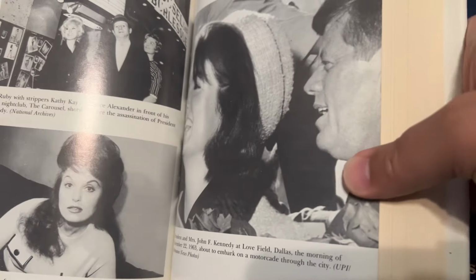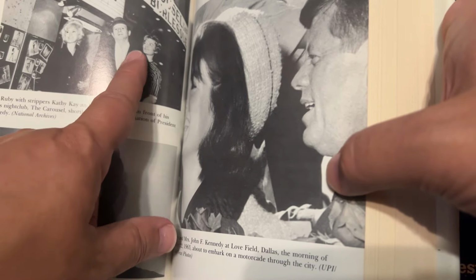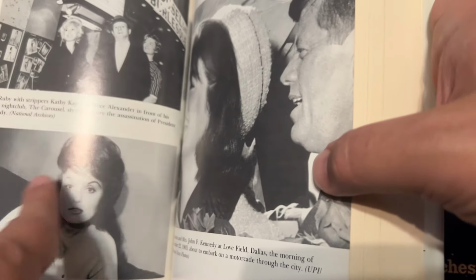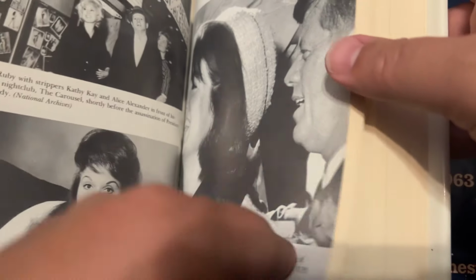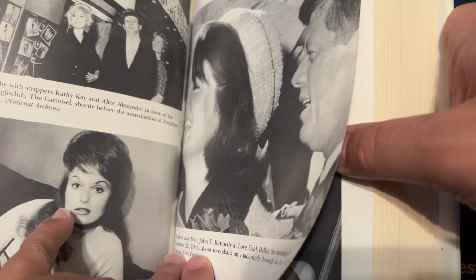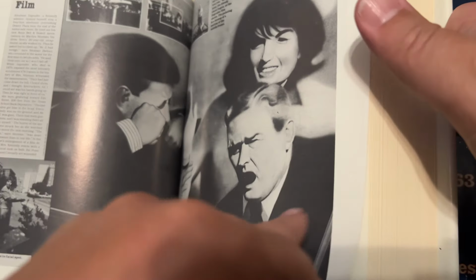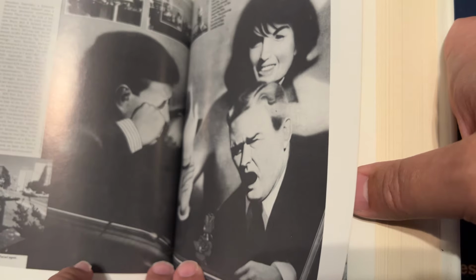So, this is Jada, one of the dancers at Jack Ruby's club. There's Jack Ruby right there with Kathy Kay and Alice Alexander standing under the Carousel Burlesque Club sign. Jack Ruby was definitely mob connected. He actually had worked for Al Capone in Chicago. His real name was Jack Rubinstein. He was a Jewish gangster, not Italian. So he wasn't a made guy, but he was nonetheless almost certainly connected.